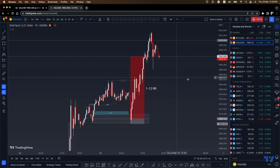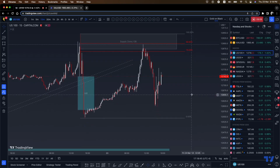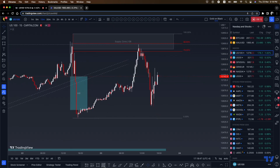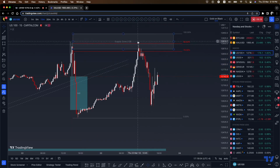All right. Now let me show you actually the setups that I was seeing on Nasdaq, which pretty much was this one right here. I was also seeing this one. Was sort of interested to see what was going to happen here at the 50%, but the market never slowed down. The market kept pushing, pushing, pushing. It went directly to the origin basically. So this was a POI and origin at the top on a 5 minute time frame. So I was watching. That's what happened.